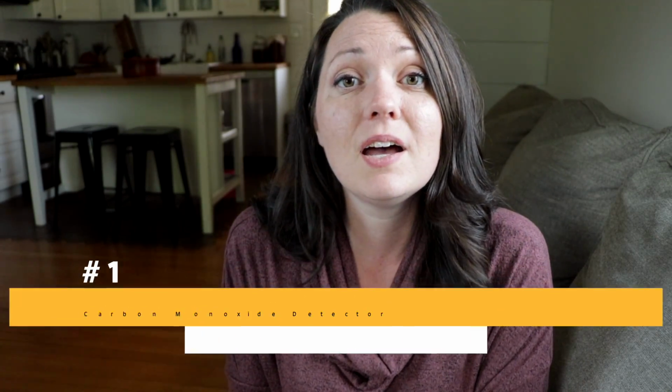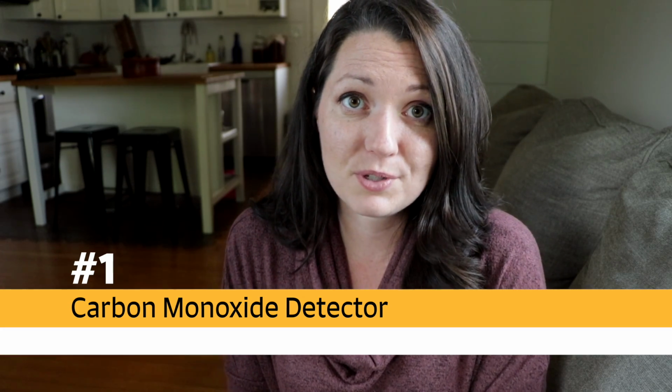The number one thing I think you need to bring with you to Mexico is a carbon monoxide and explosive gas detector. Also, while you're at it, throw in a smoke alarm. Here's the thing. Most rentals are not going to have these things. Definitely not a carbon monoxide alarm, and we never stayed in a rental that had a smoke alarm either.